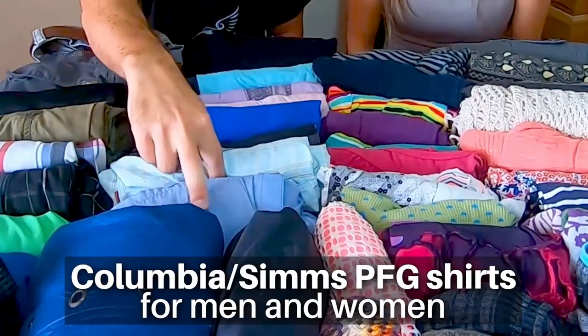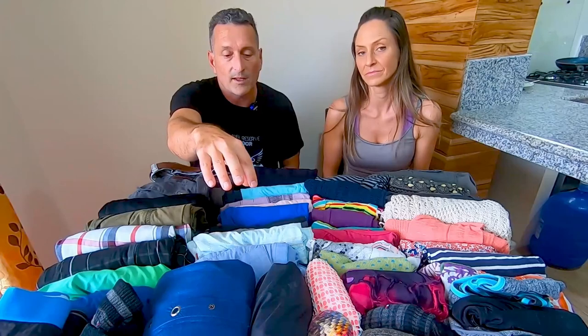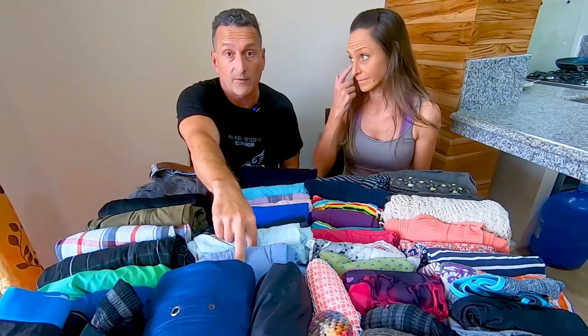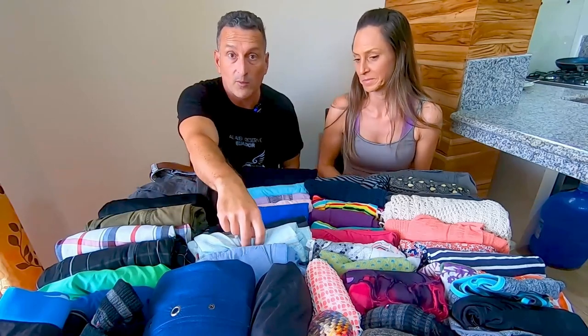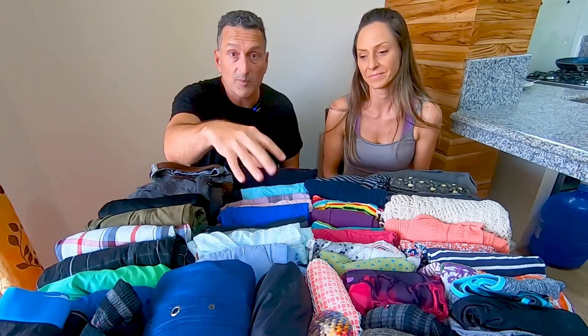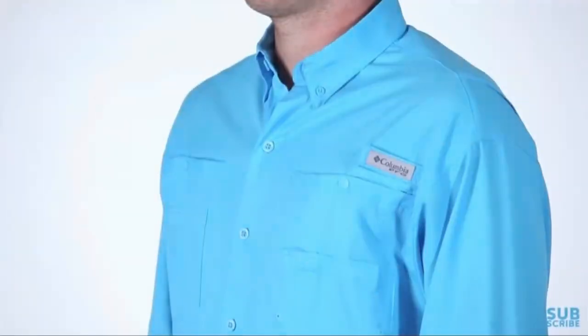These two Columbia shirts deserve special mention because they're super versatile. They provide really good protection from the UV. They're actually made for fishing. So they're long sleeve, they're lightweight. On top of that, they're basically wrinkle free. So they can be scrunched up in your luggage. You can throw it on if you're going out to, let's say, a dinner or a nice night out. These are very versatile shirts.